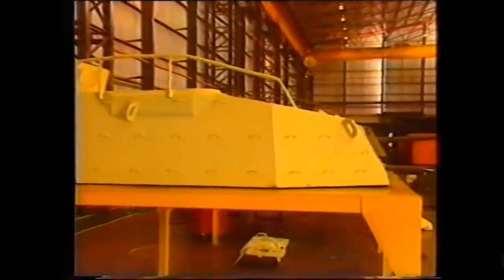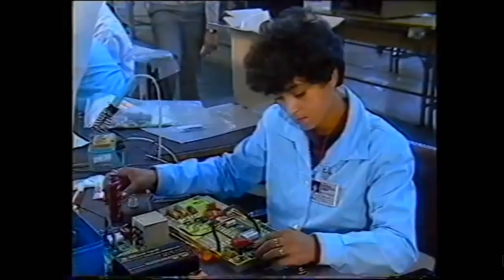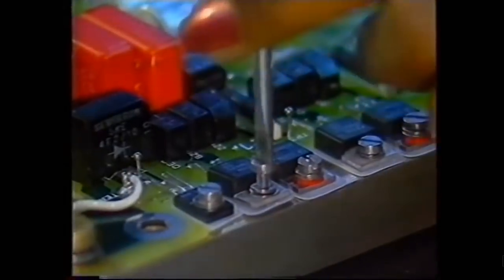The turret is fitted by LEW, with ESD as subcontractors for the integrated fire control system, which is one of the most advanced electronic systems ever to be built in this country.